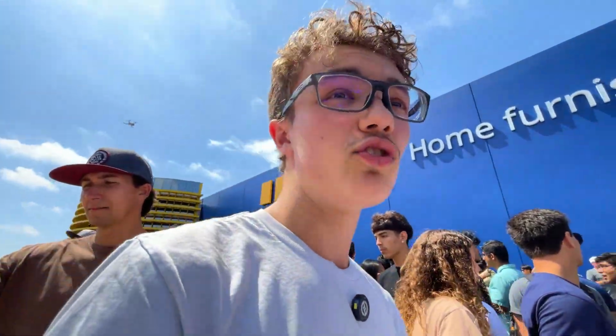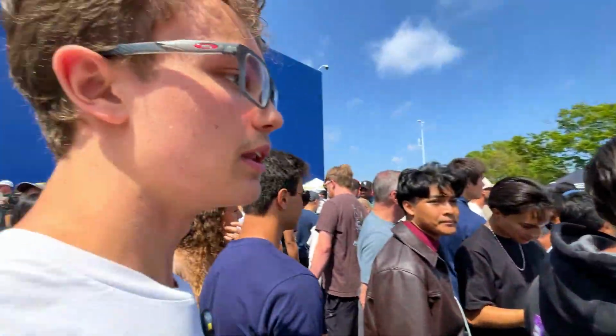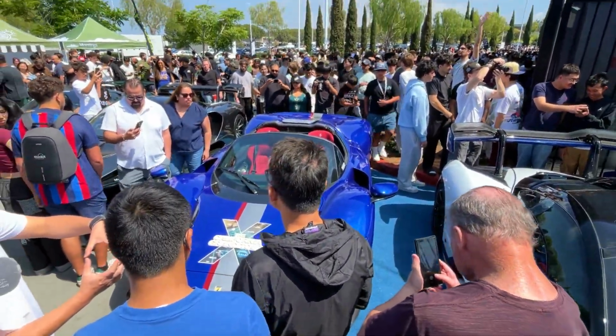Man, I am low-key out of breath. I'm getting lightheaded out here. I'm spitting these, but we're gonna try to get over to that real quick. Low-key might have to skip the SP3. A lot of people are around this car. We've seen a dozen of them, but we'll get a quick clip for if you guys haven't seen those videos yet. Yeah, I think I can see it.